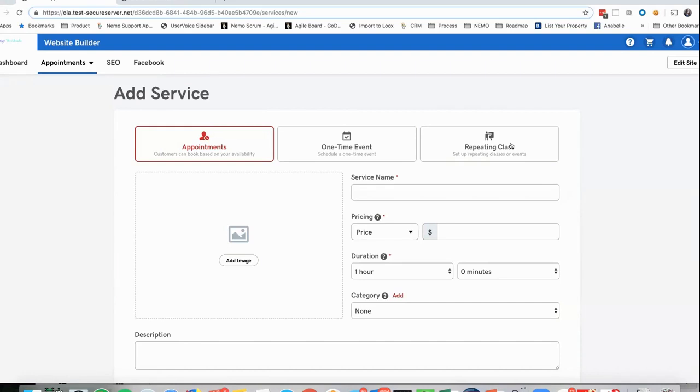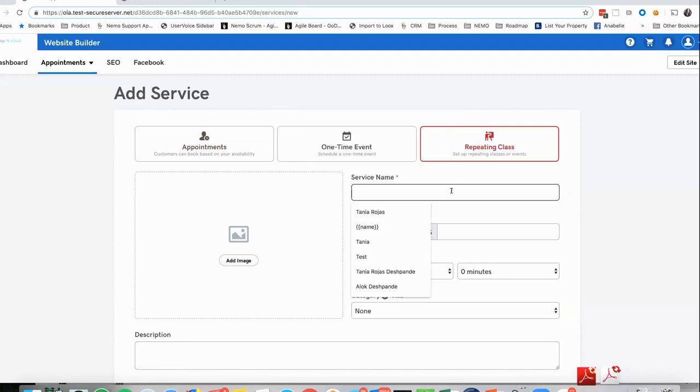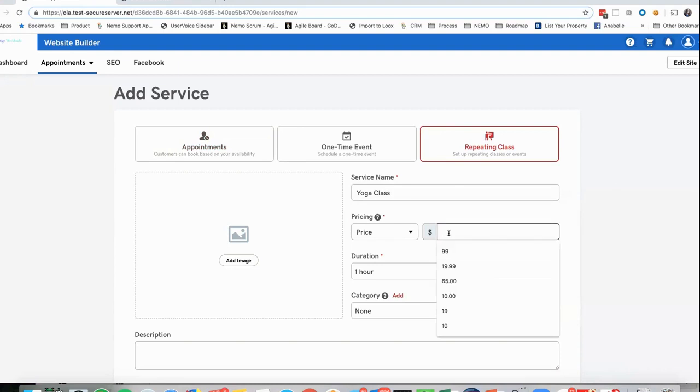So in this case, let's go with a repeating class. I'm going to call it a yoga class. I'm going to enter price.